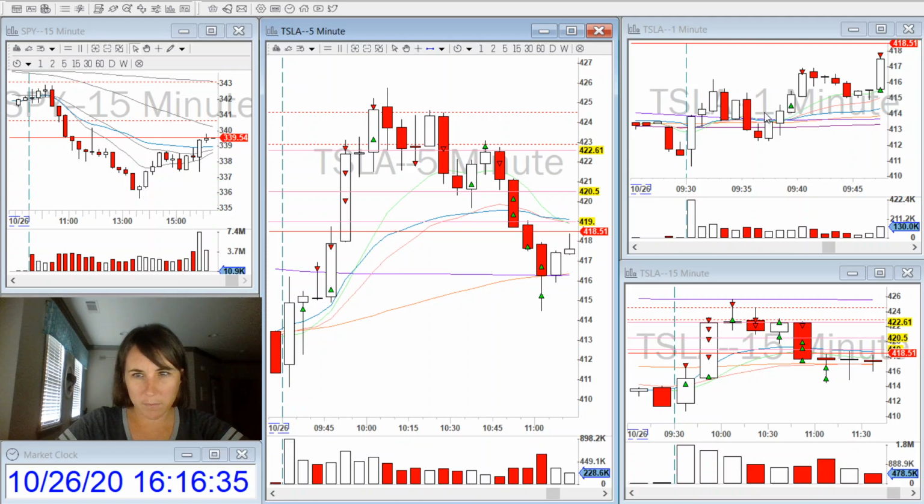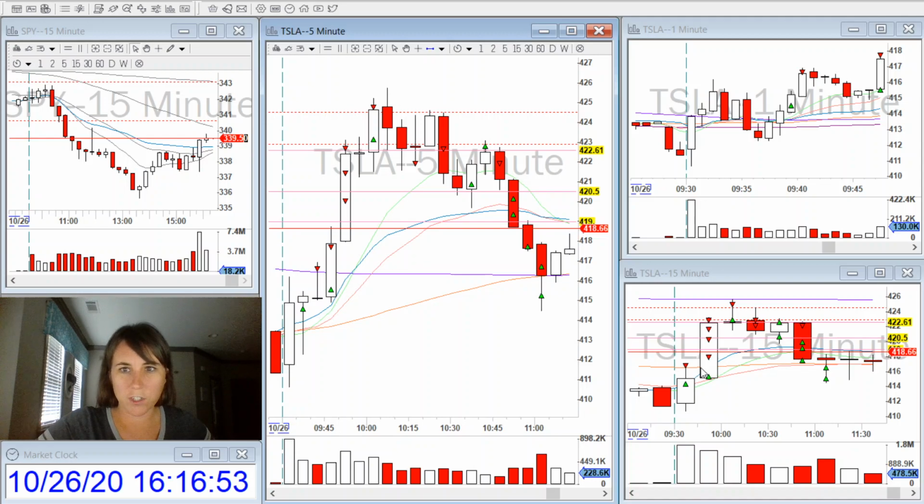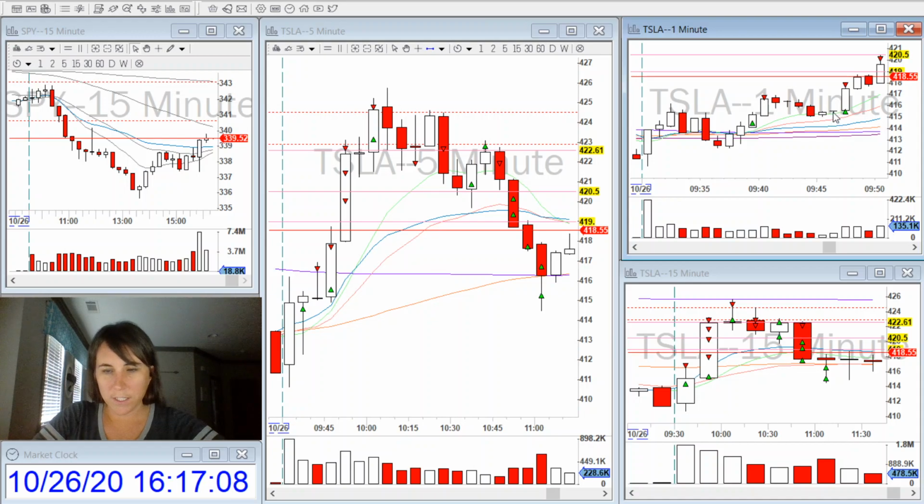I took 25% partial at this moving average on the 5-minute, which was also above the high of the morning, and it was also the 50 moving average on the 15-minute chart, and then it pulled back down to the VWAP, and as you can see right here on the 1 minute, I saw this 1 minute doji, and I added to my position here.